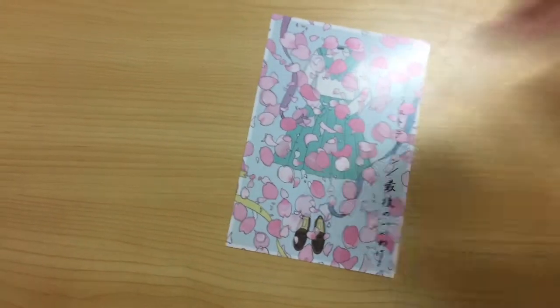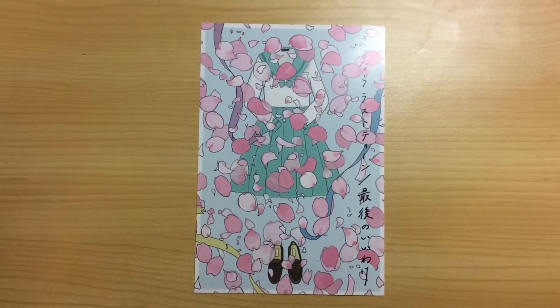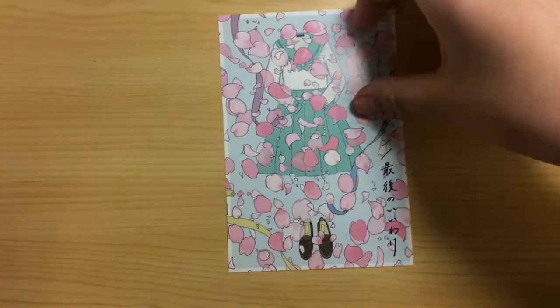I'm going to start with the things I've got for free, for there are many free handouts to take if you go to the gallery. So first we have this one, which I got during Sakura season, which right now is kind of ending. That might be the artist's information right there. I can't read it. There we go.